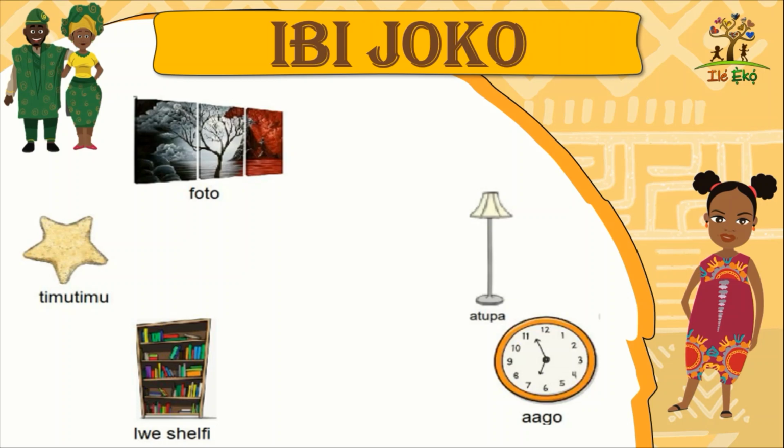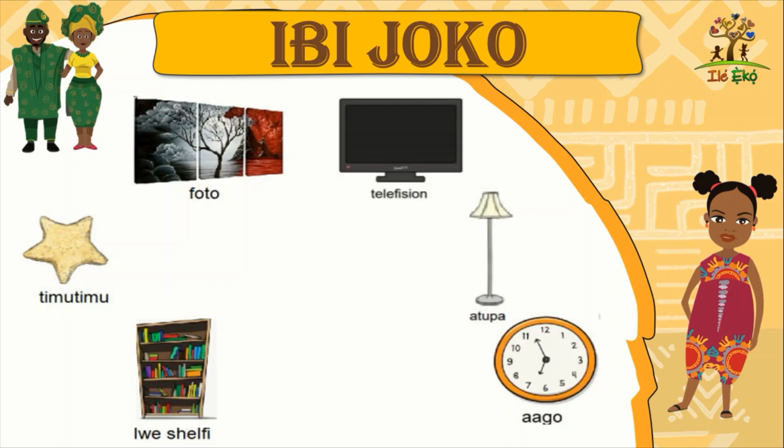Àtùpà. A television. Television is called television. Very similar to the English one, but it's just pronounced slightly different. Ìjókòó. So in Yoruba, we call sofa ìjókòó. Your sofa is called ìjókòó.